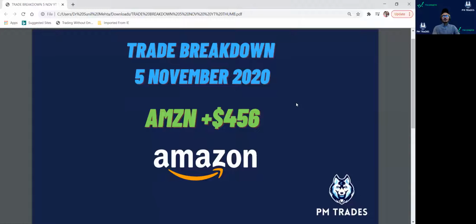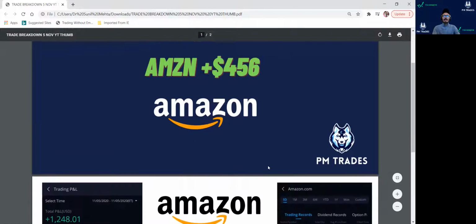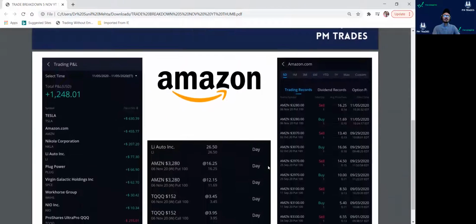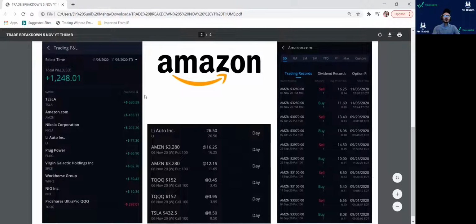So this is the breakdown that I'm talking about. This was a $456 profit on Amazon, and these were my executions. This was my PNL for the day. $1,248 was the PNL for the day, and Amazon contributed $456. So this was really the execution.